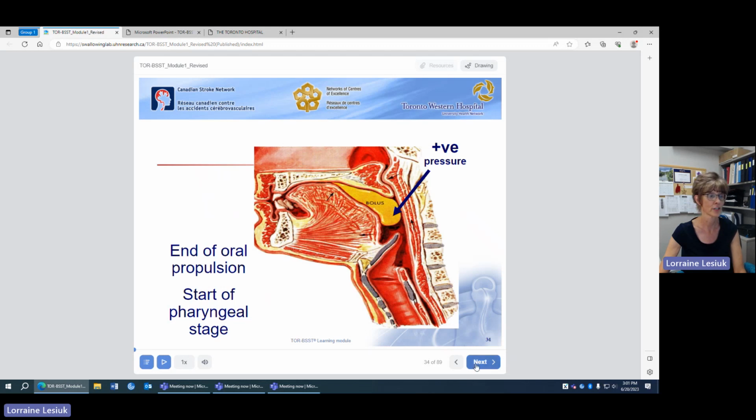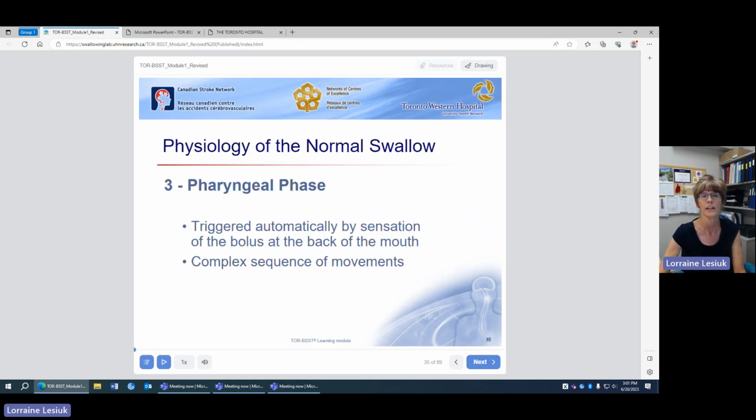All right, so let's change this now. There we go. So now we're into the pharyngeal phase. And the pharyngeal phase of swallowing, you don't have control over this. This is now reflexive, and it's triggered automatically by sensation of the bolus at the back of the mouth. The pharyngeal phase occurs very quickly. However, it is very complex and requires a coordination of a sequence of movements.